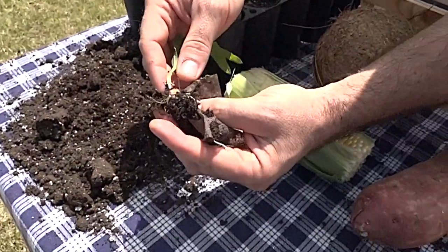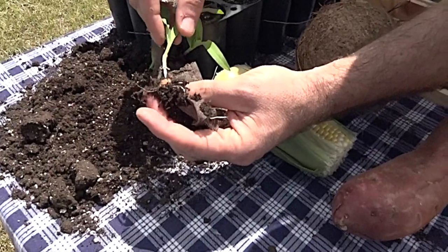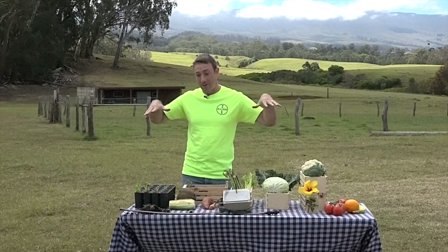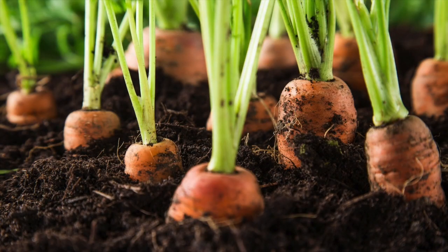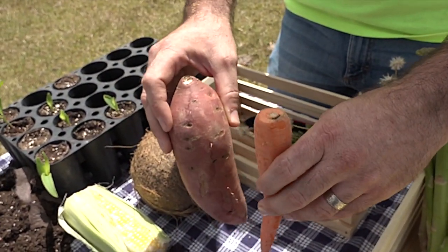So these little white roots are called fibrous roots, and they generally just stay near the surface and help the plant gather water near the surface. But in times of drought, when there's not much water, you might have a plant that grows a big taproot like this to go down deep and make sure that it can find water when it needs it.